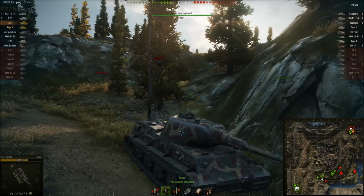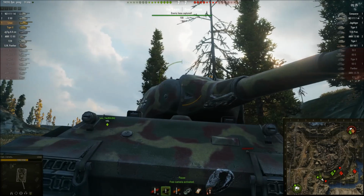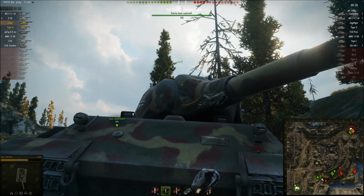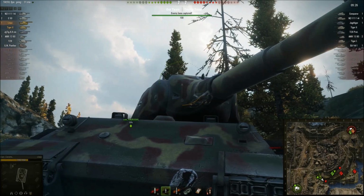So that was about 3,700 damage, and I only took one hit, which happened to be that one right there. It probably went through the strongest armor on the tank. Most of the time the seams on the front are the strongest armor, but the Jagdtiger's got such a powerful gun, he went right through. But as you can see, the gun mantlet was fairly strong.